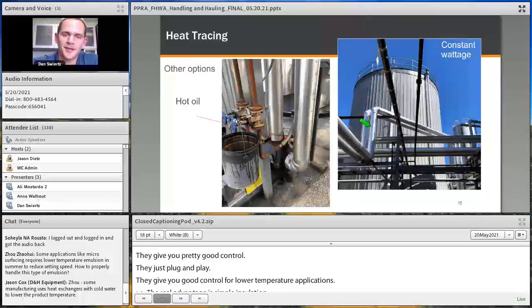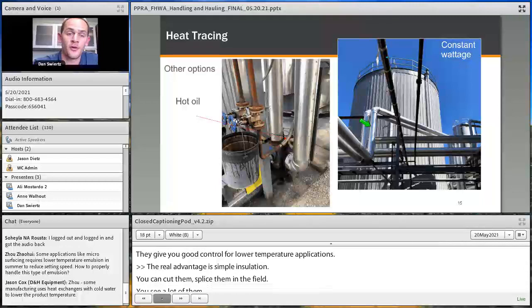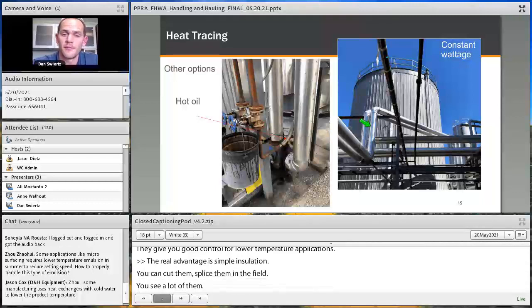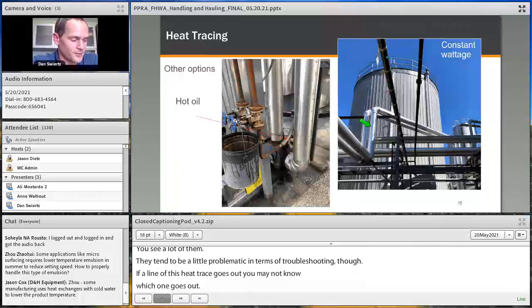They tend to be a little bit problematic in terms of troubleshooting, though. If a line of this heat trace goes out, you may not know which one goes out. The asphalt in the line may just not flow, and you don't know why, because part of the heat trace is out. Hence why I say troubleshooting heat trace is one of the worst things that could be bestowed upon you.